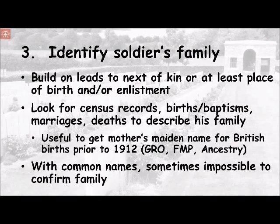And under Find My Past and Ancestry, you can now search on the maiden name, which you can't do on the General Register Office. However, having said all that, some common names are really difficult to trace. I've kind of given up on the Joneses in Wales. And the Joneses whose mother's name was also Jones, there are just too many options. There are too many possibilities for his birth family to be able to say anything.